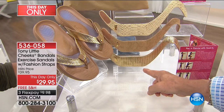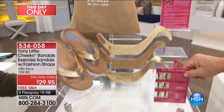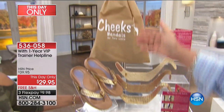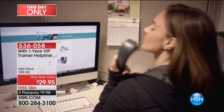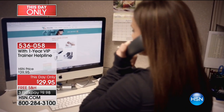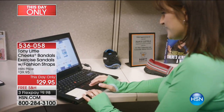Here are the 3 quick change straps. Here are the 10 most important steps of losing weight the right way. Here's an exercise program that we developed. Here's the bag you get it in, and you get a 1-year personal trainer membership for you or anybody else that you want. Yeah, it's a $150 value. You're spending $29, and you're getting shoes and major bonuses.